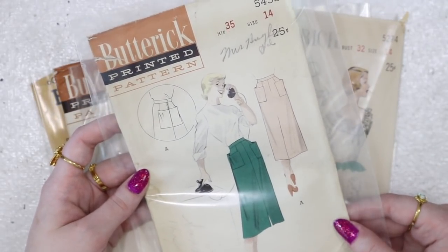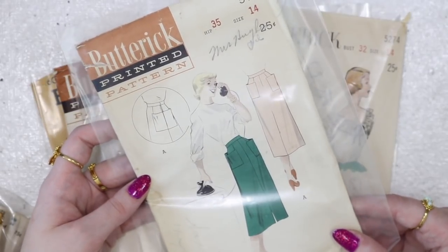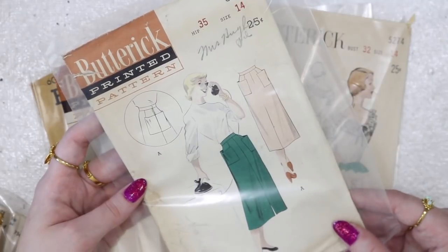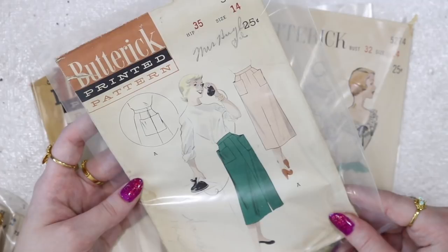I've never seen a skirt pattern where they list the hip measurement but not the waist, but since it is a size 14, I would assume it has a 28 or 27-inch waist. And this is probably late 40s, early 50s, and you've got a tiny little slit at the front and then patch pockets at both the front and the back.